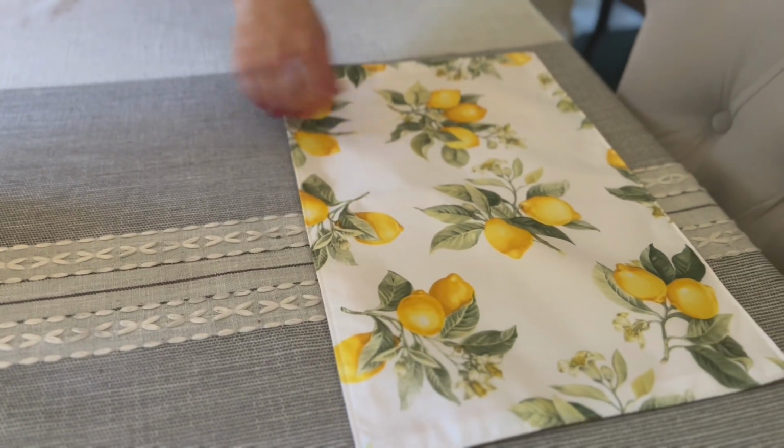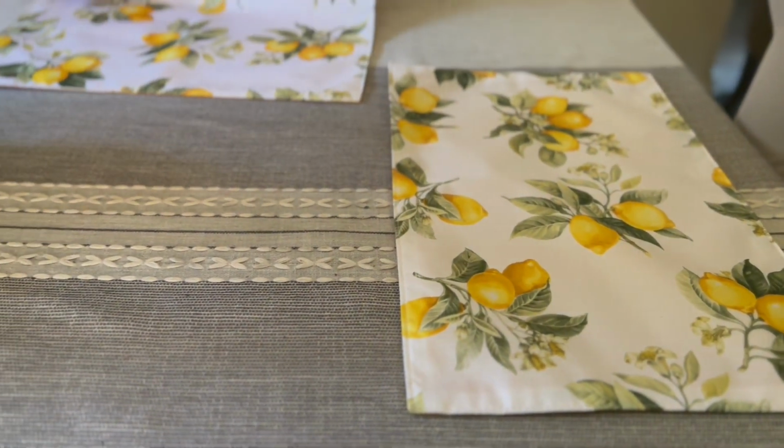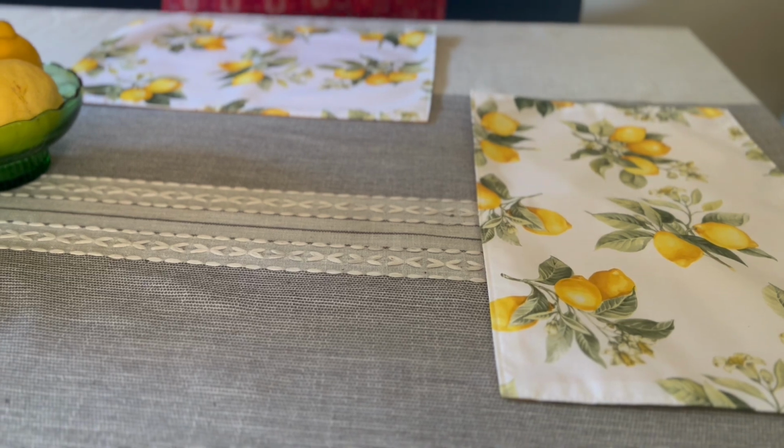Thank you so much to Sharon for these beautiful placemats you sent me. I love them and they're gorgeous and perfect for this time of year.